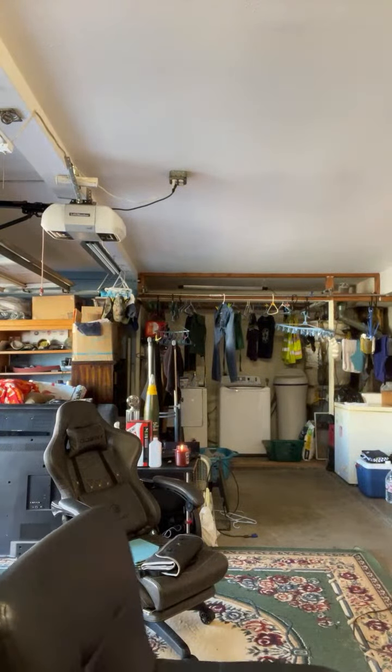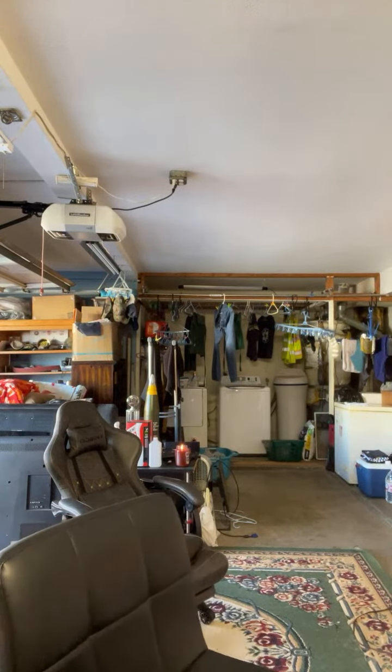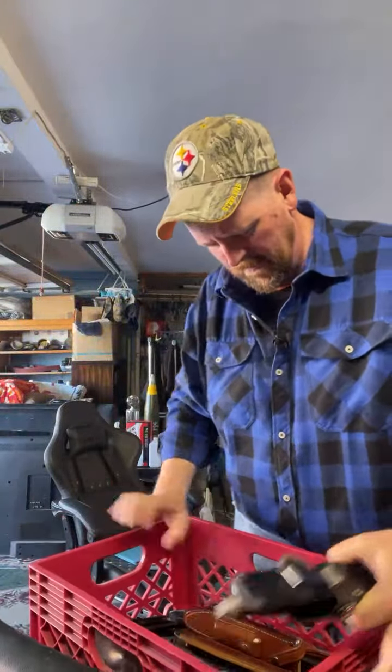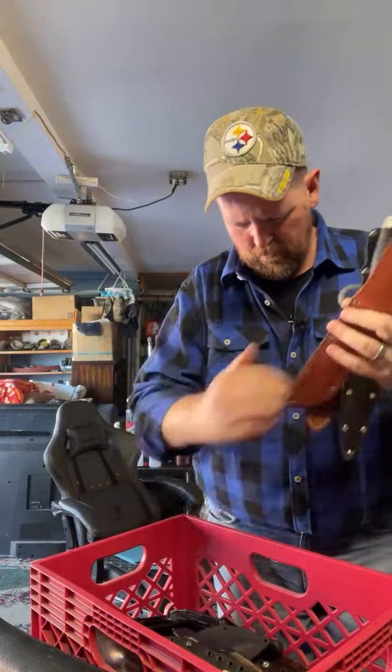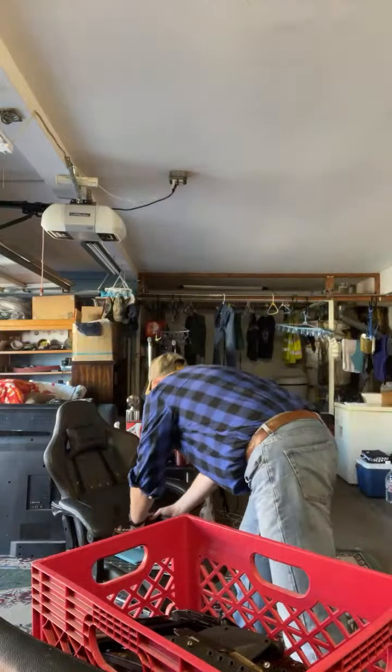It's got to be in here somewhere. We gotta pull this out. Pull out my makeshift drawer, and we'll just go through this box of fixed blades real quick. Sorry, give me a second.